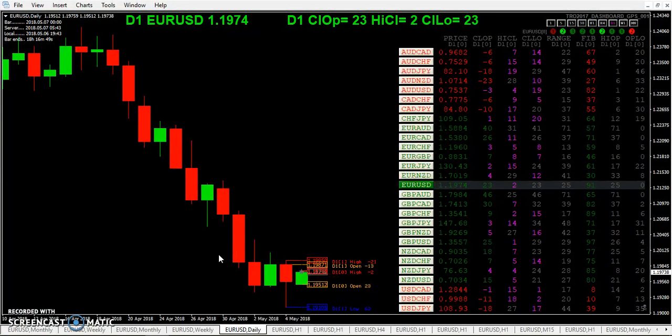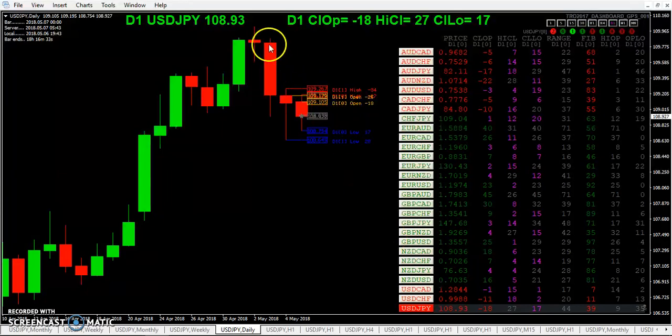Let's move to the daily. You can see here we've got flip flop, flip flop. We're flip flopping right now on the daily. You can see here we've got 3 days in a row of red on the dollar yen. A nice move up there. 6 days in a row. We got 4 days heading down right now.